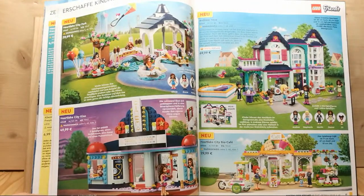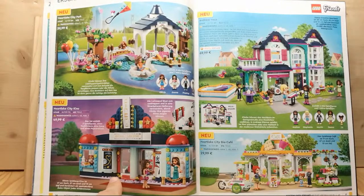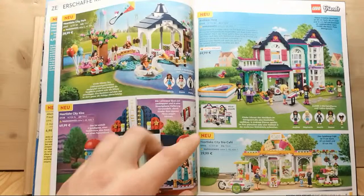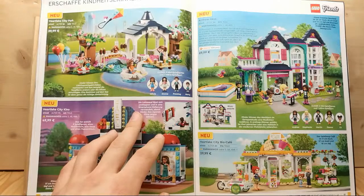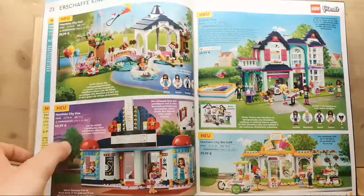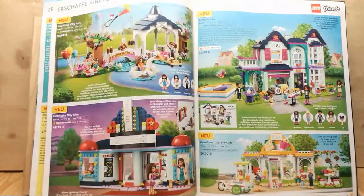Hey, Creative Brick, you're back. That's good. Now we're getting into Lego Friends, and I have to say, at first glance, it's looking not too bad. The prices are still pretty high, to be honest. That's quite a lot for what you get. Like 50 euros for the cinema, or 40 euros for the park, or 70 for that house.